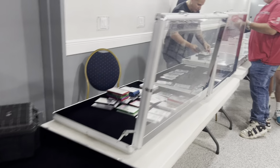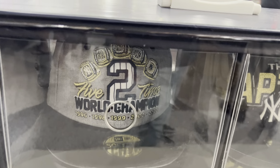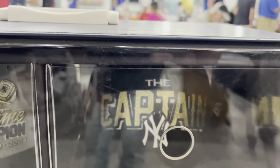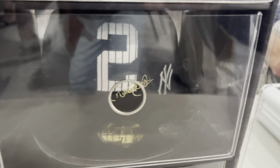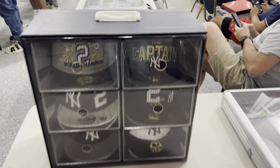Let's go back to my buddy here. Let's see, check out this table here. Check out this guy's for the Yankee fans. The captain. Take these out. Nice caps, and a nice cap case, which is really nice. I carry it just like that. Really, really good stuff.